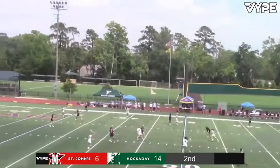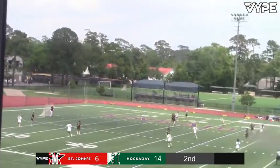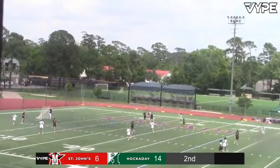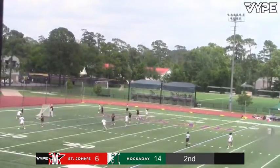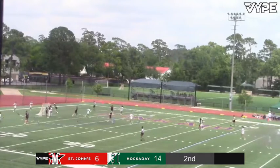Good job working the ball up the field so far. They've done a good job on the clear. I think both teams have. Hockaday moves that ball up quickly the way they position their players. They'll bring the ball back around to X. 3 minutes, 44 seconds to go.